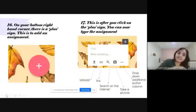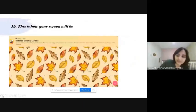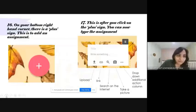So if I want to add anything within the board, all right, I'll show you the previous slide. Okay, can you see this pink button here with the plus sign? I'll have to click on that. Okay, once you click on that, all right, this is what comes out. This is after you click on the plus sign. You can now type the assignment. All right, so there is a title here, and you can write something here.